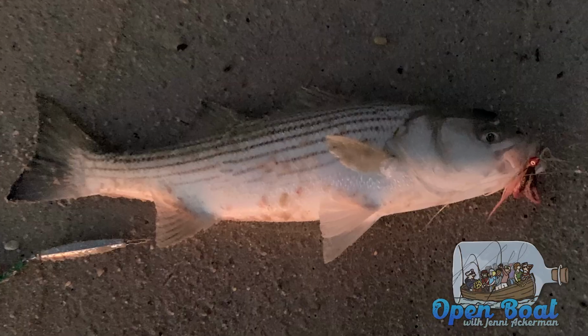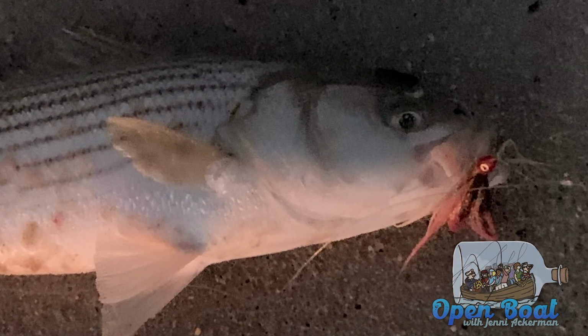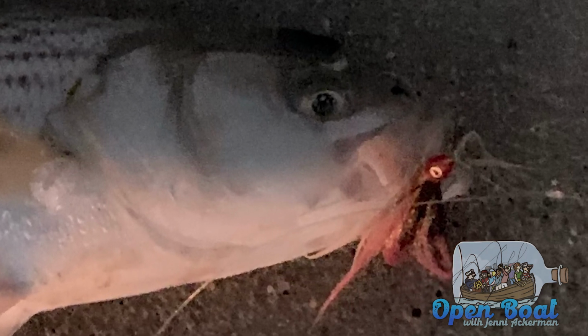Moving back to Long Island, we have Timothy Vess with a fish on a teaser, and I like this one because it's a red head with black hair and it has a cute little eyeball on it too. Going back to what I was saying with detail, you can see the metallic hackle on that. Love to see it. And last but not least, we have Dana Malshagen.